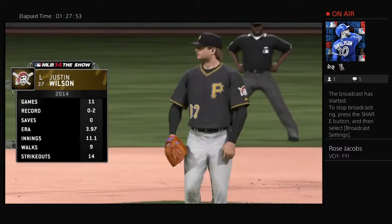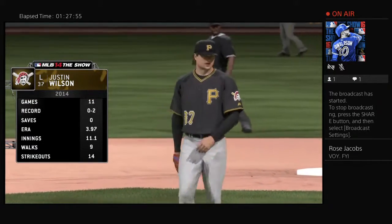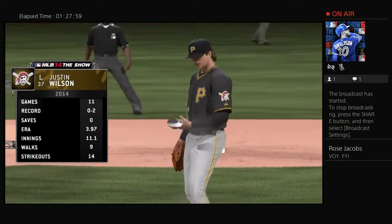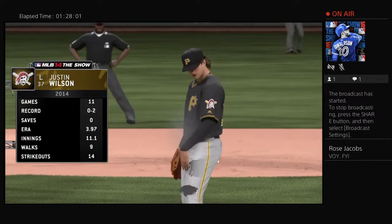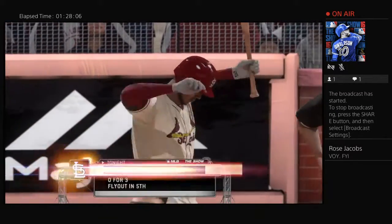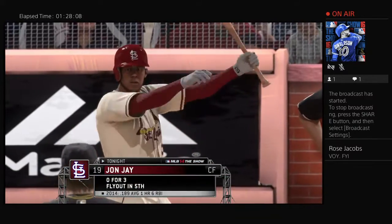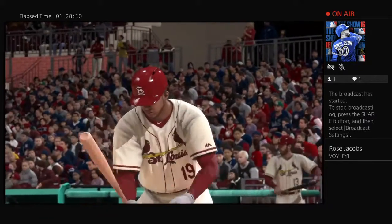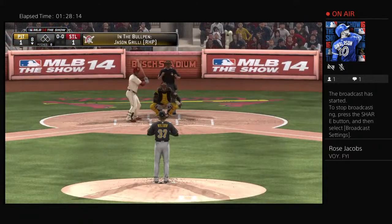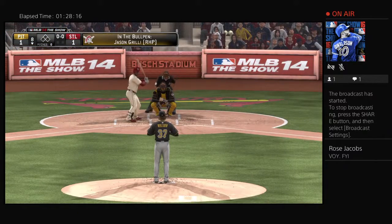Justin Wilson is on out of the bullpen now as he'll take over to start the bottom of the 8th. Justin Wilson. John Jay will stand in, and they've done a good job keeping him off base at the top of the lineup. He's 0 for 3 thus far. Now action in the bullpen as their closer starts to get loose out there.